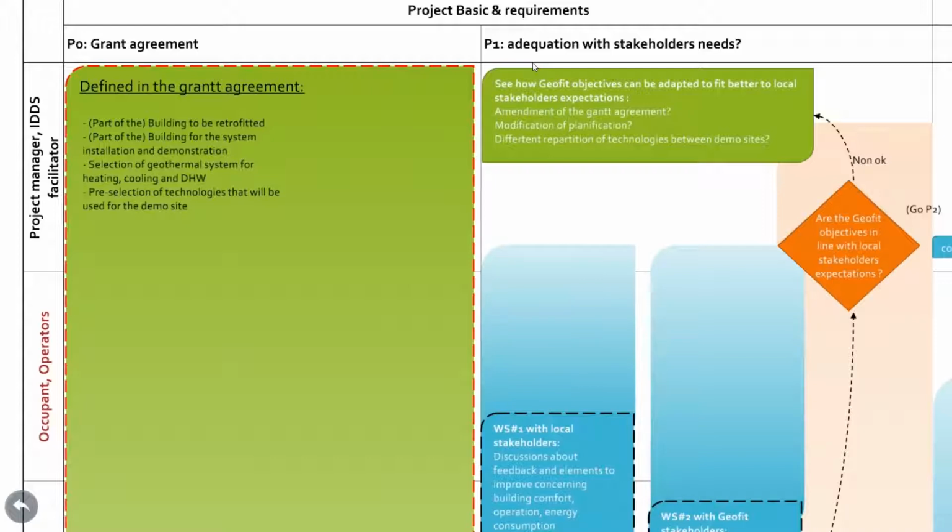So it's very important that just after these phases, the next step is to reopen the grant agreement and to check how the objectives could be realized. It has to follow a collaborative work that could be initiated with the organization of workshops like Stephanie presented. So the objective of this first phase is to check that the GEOFIT objectives are really in line with local stakeholder expectations. In the case of GEOFIT, the demonstrators have to be really representative of a good implementation of the technology. So it has to demonstrate that the technology answers very well to the problematic of the building.